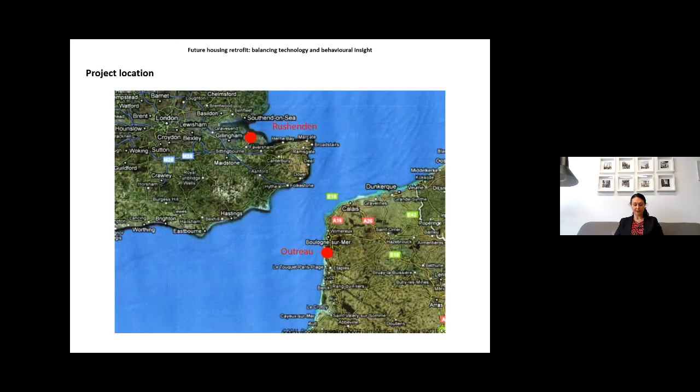And this is the project location. The project is located on the two sides of the channel. In England, the houses are in Kent, on the Isle of Sheppey, and in France, they are in the region of Pas-de-Calais. The towns have similar climatic conditions, but different house types. The challenge was to find similarities between the house types in order to implement comparable solutions.